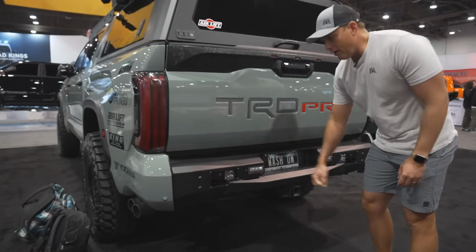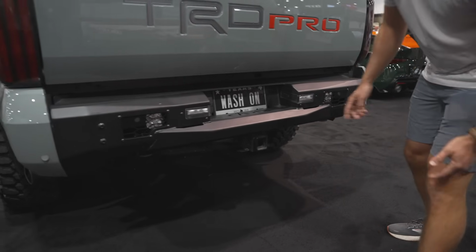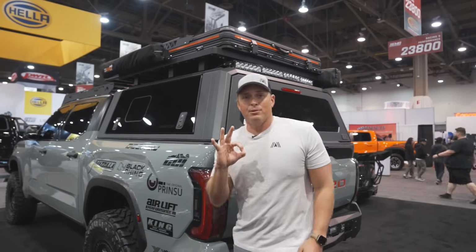And then the ADD off-road rear bumper with some little fog lights by Baja Designs is rad, and it looks like there's a full kitchen setup in the back. Very, very nice build. Like it a lot.